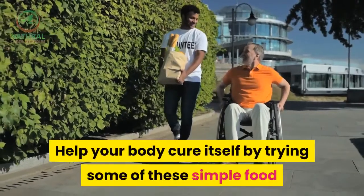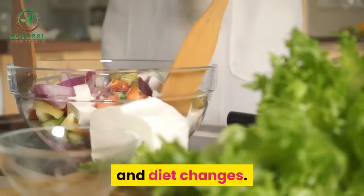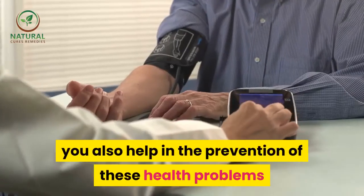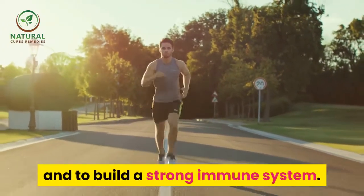Help your body cure itself by trying some of these simple food and diet changes. By also including them in your regular diet, you also help in the prevention of these health problems and to build a strong immune system.